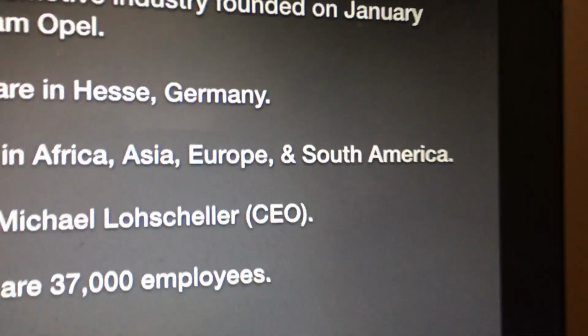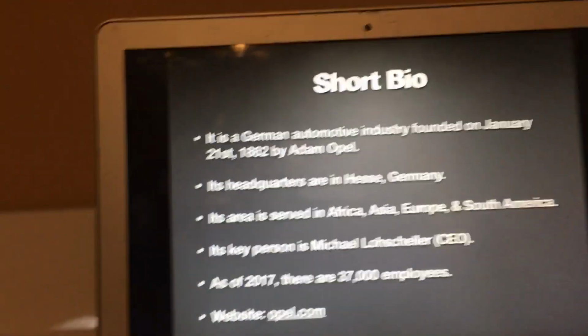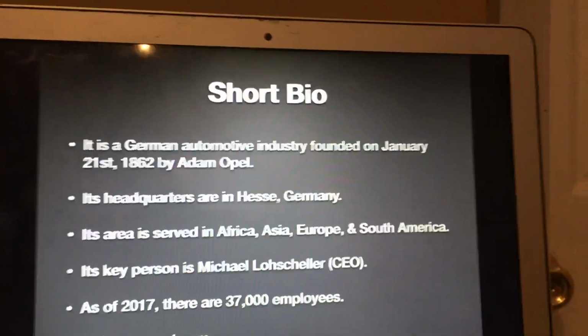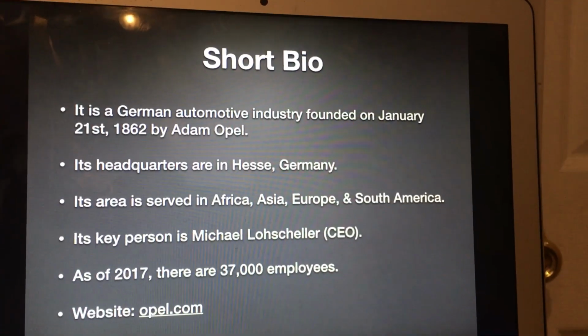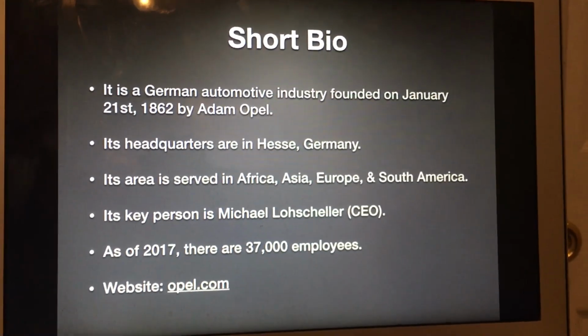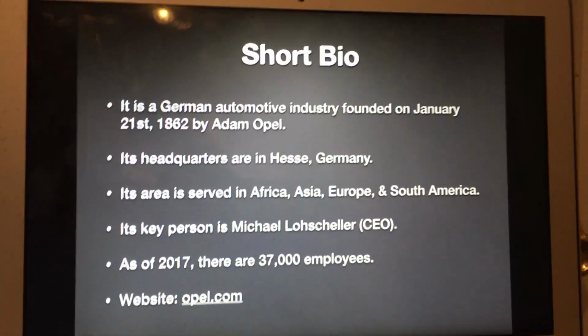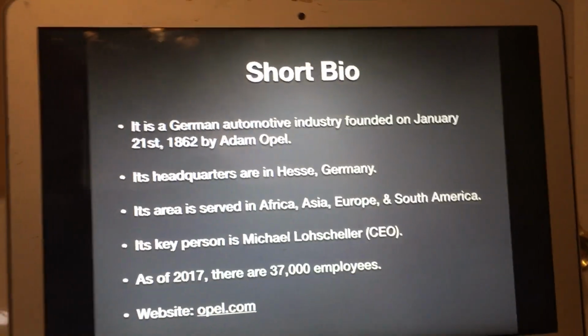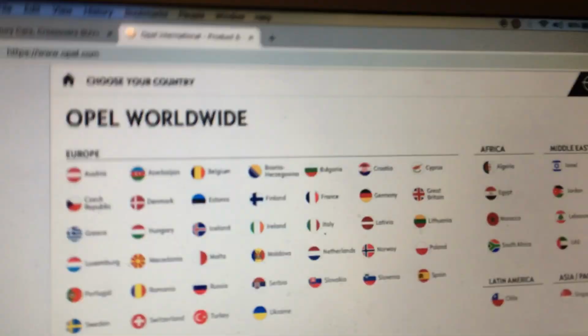So if you're in any of these continents, count yourselves lucky. And Australia doesn't get it either. Its key person is Michael Lohscheller, CEO, and as of 2017, there are 37,000 employees. And its website is just opel.com. So let's click on that URL and take a look.